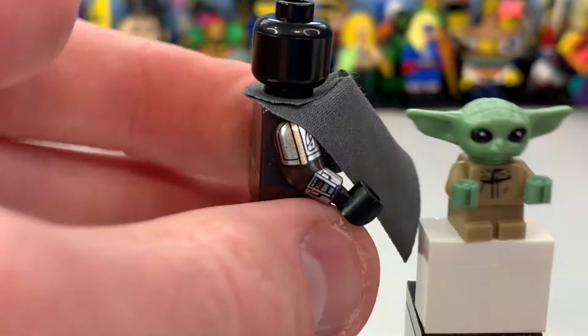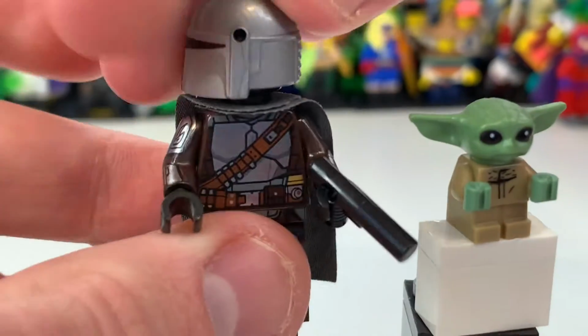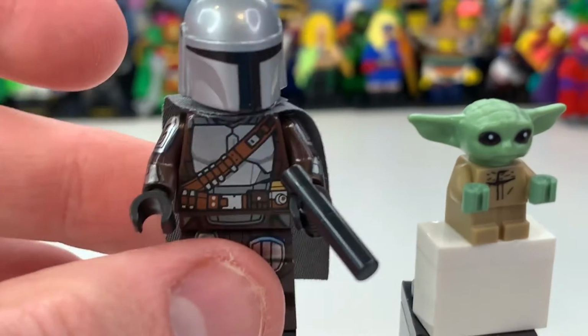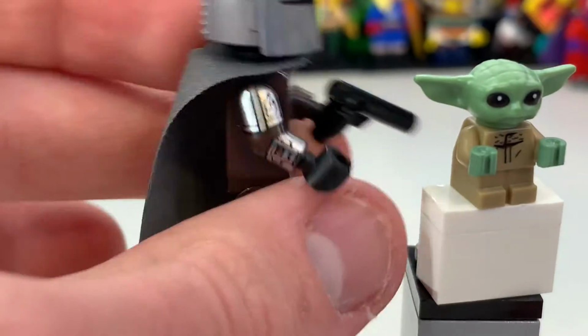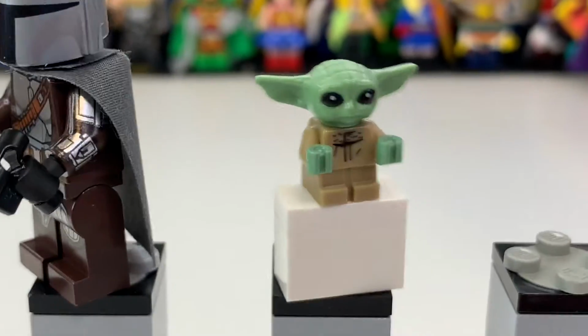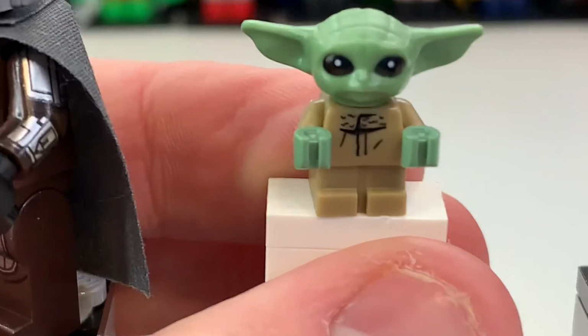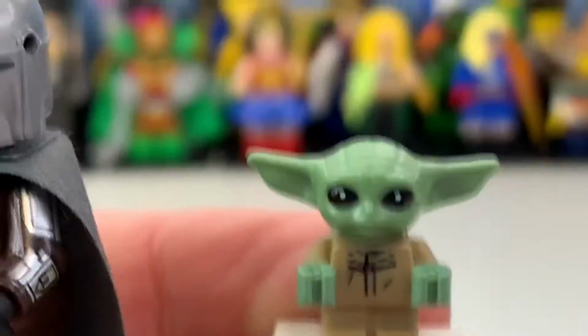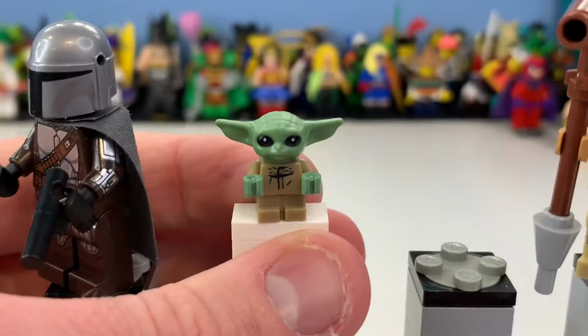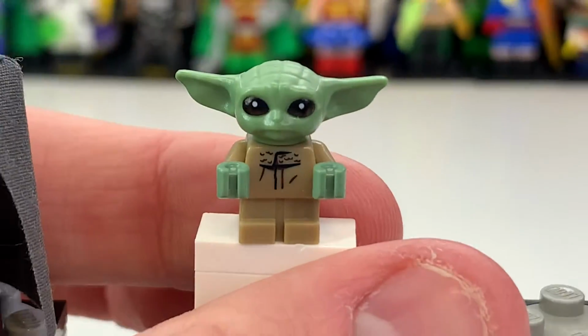But there you can see that printing, which honestly, this minifigure is absolutely incredible. Just a shame about that. And he has his guns and all of that, which honestly is really awesome. There again, you can see the arm printing, which is pretty cool. The cape gets a bit weird with all the fluff and stuff. That's a bit of weird material there. But then here we have Grogu, which I think is a good enough mold. It just looks really cool. There you can see Baby Yoda, which is a really nice little mold.